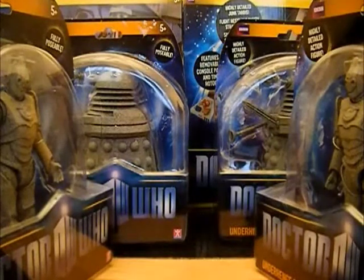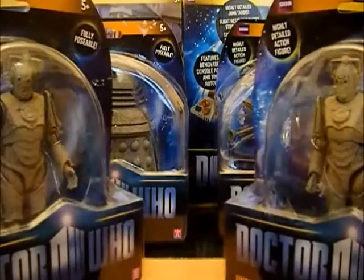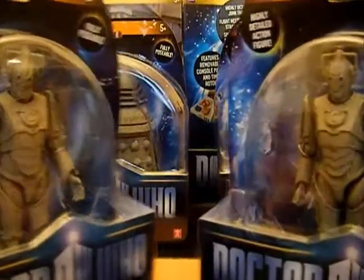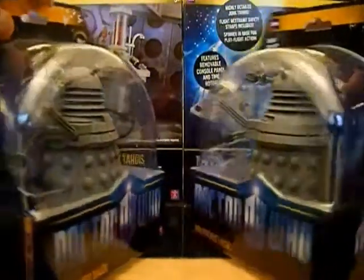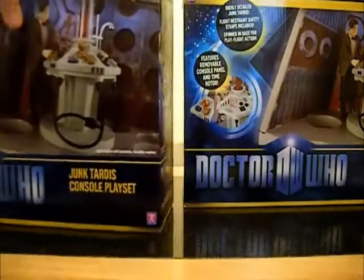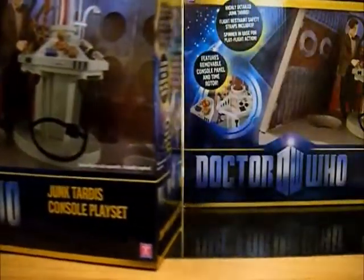As you can see in front of me today, I have two Underhenge Cybermen figures. There they are. I also have two Underhenge Dalek figures, obviously here. And also, I have got two Junkyard Tardises. I'll just bring this one a bit closer to you. There you go. Brand new in its box, unopened.